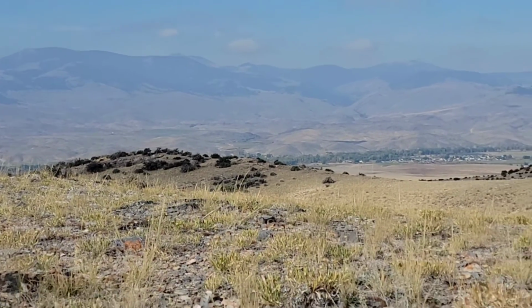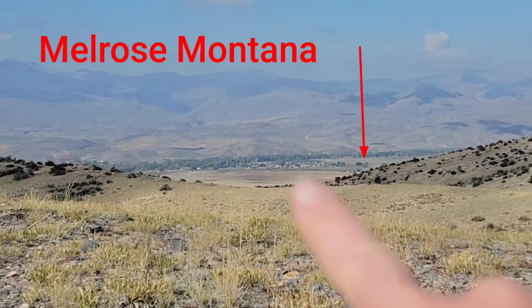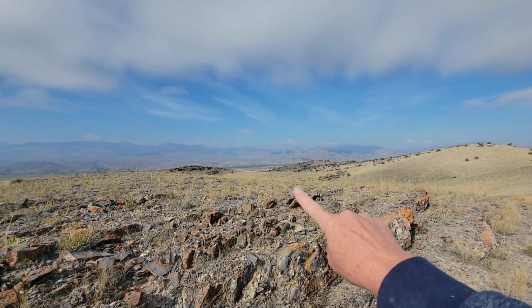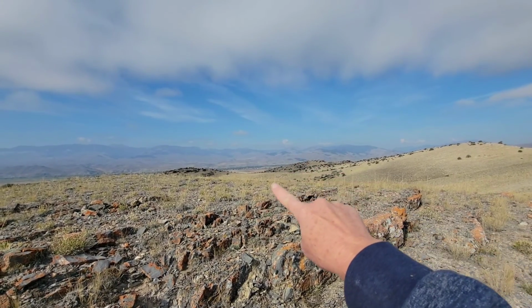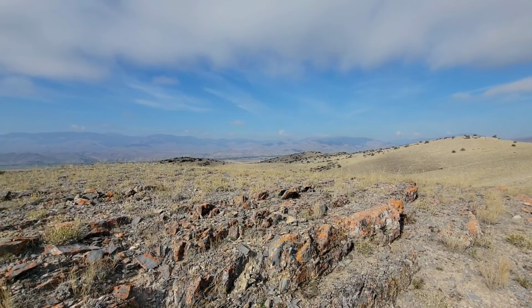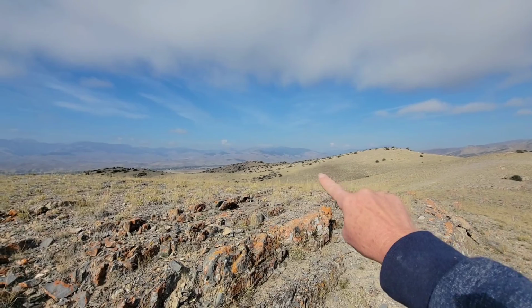So actually, we're east of Melrose, and down there is, get a little better perspective, yeah, that is Melrose, and the Wise River is up in there.